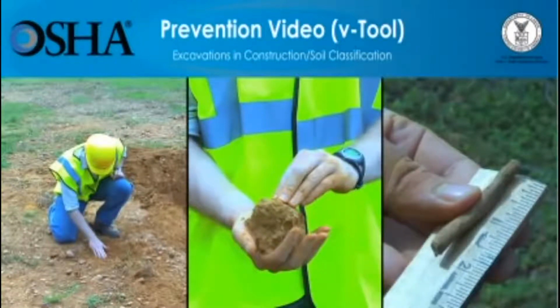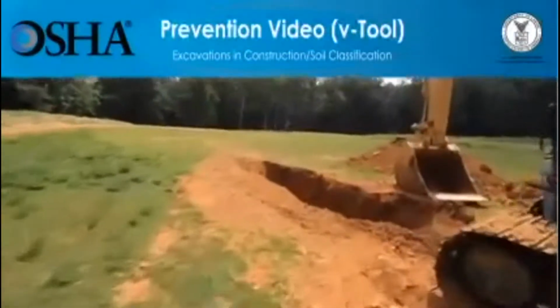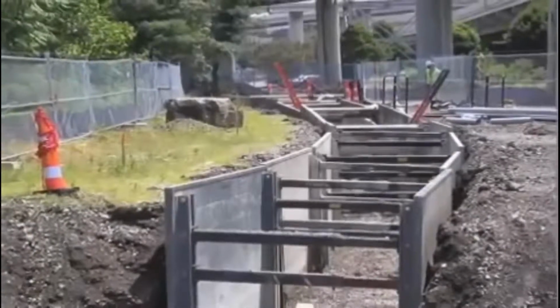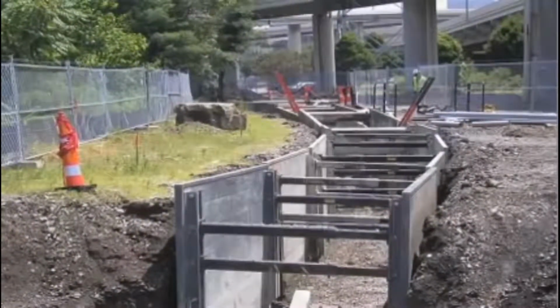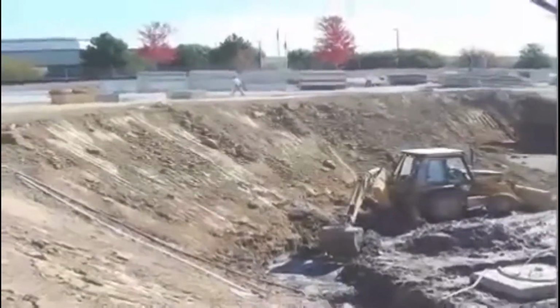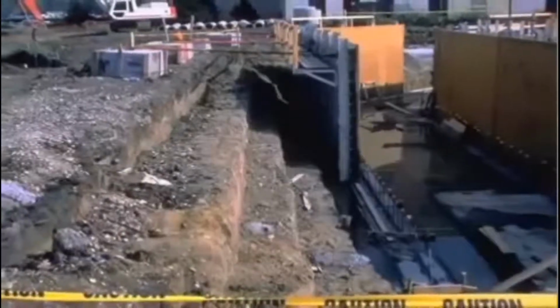Employers have a responsibility to provide a safe workplace and required protective equipment. You'll learn how having the right information about a construction site can help save lives. Each employee who enters a trench must be protected from cave-ins by a protective system if the excavation is 5 feet or greater in depth, unless it is dug into stable rock. A support system is not required if the trench is less than 5 feet in depth.